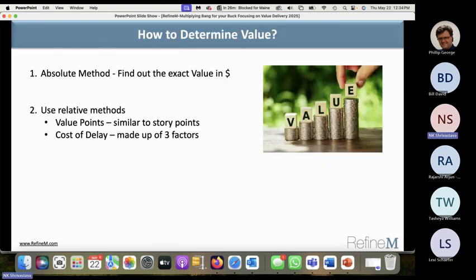So how do you determine value? There are two ways of doing it. Absolute method: find out the exact value in dollars, which is very hard for all the reasons that you mentioned earlier. It's very hard to determine the value in dollars. The second one, the easy method, is the relative method.